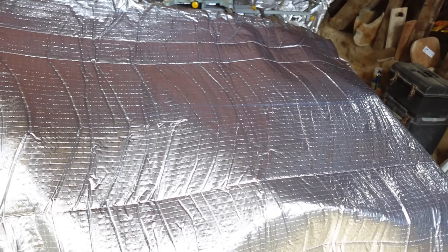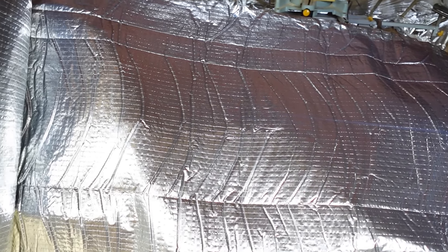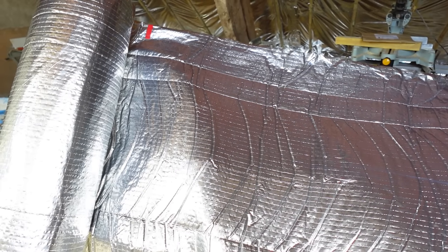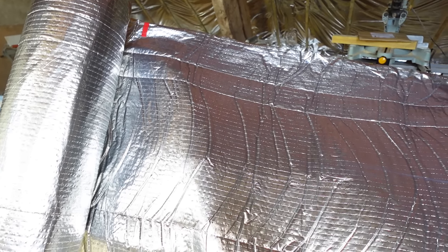Whenever I have to roll out anything like this and measure it, anything over 2 meters, I'll put a mark there at the 2 meter marks. When I unroll it, I know where to measure from next time.